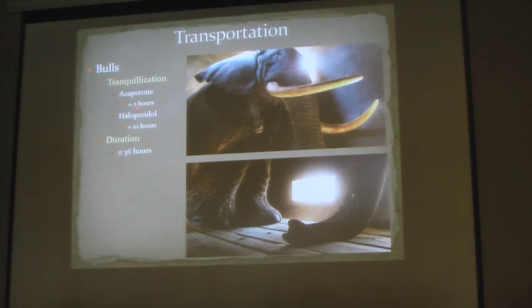We can use haloperidol if you want to. It's obviously the same group of drugs as azaperone, it's just that it lasts longer. I tend to refrain from using it unless they become refractory to the azaperone, which sometimes happens. The reason I do that is that once you've given it, it's going to be there for 10 hours, so you have little control then over his level of tranquilization.